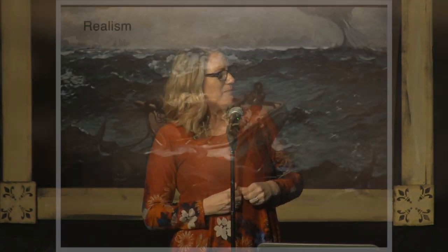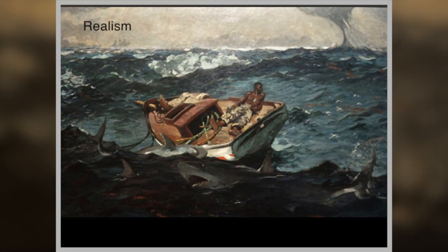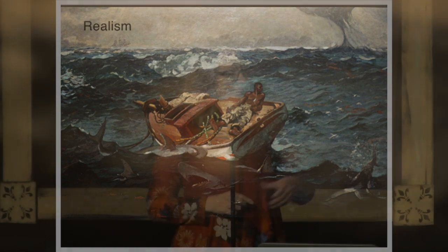And if you look up to the top left corner, do you see the ship? So that's a symbol of hope. So this painting, it may have been referencing the plight of the black man.